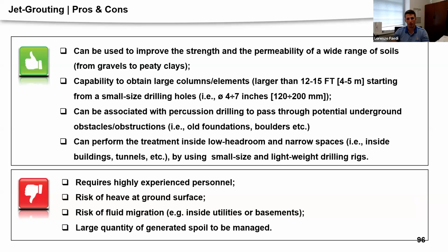So the main positive point about Z grouting I will summarize as the flexibility of the system. Z grouting can be used, as Dennis was showing, to improve strength and permeability on a wide range of soil, going from gravels to peat, clays and cohesive materials. Also, we can obtain a pretty good size of the elements, up to 12, 15 feet, or in some cases even more, starting from a relatively small size of drill hole.